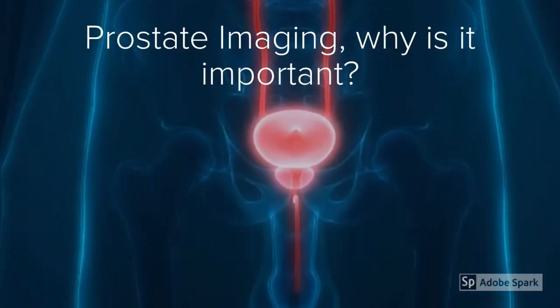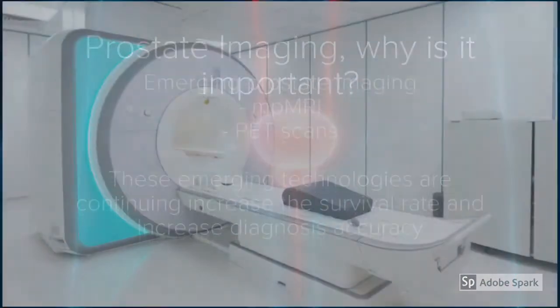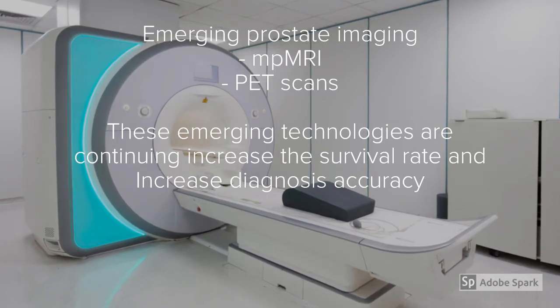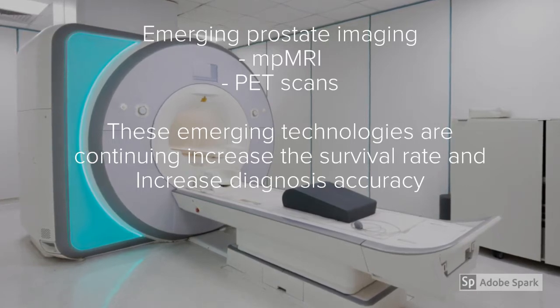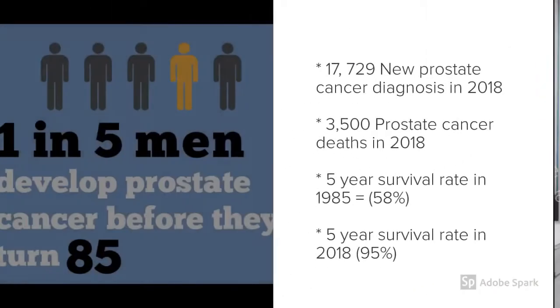Imaging, both qualitative and quantitative, is crucially important in the diagnosis of prostate diseases such as prostate cancer and benign prostate hyperplasia. Emerging prostate imaging technologies have become increasingly important in recent times, with technologies such as MP-MRI and PET scans revolutionizing the way the prostate is viewed, while also increasing the diagnosis and survival rate of prostate-related diseases.